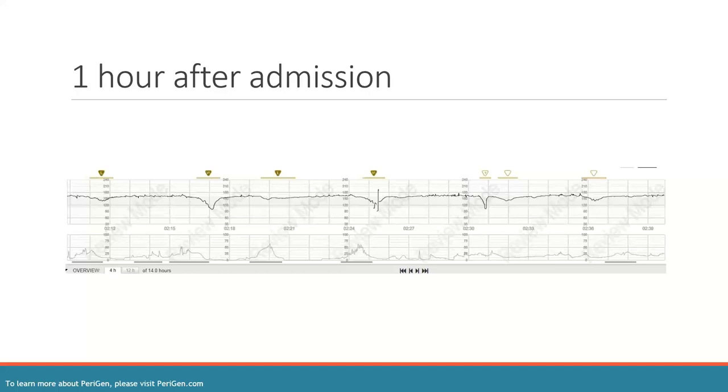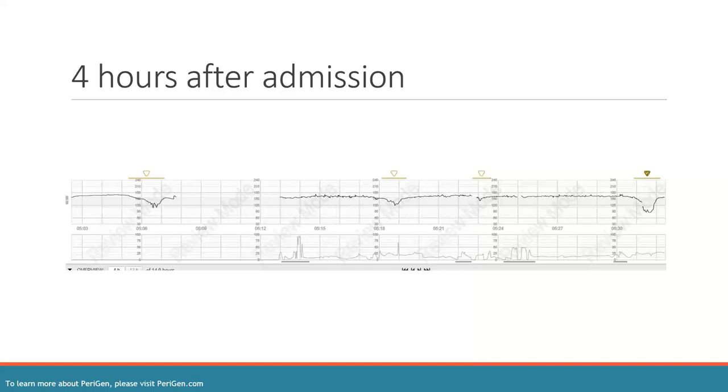Next slide. So 4 hours after the patient first arrived to the unit, the strip is not improving and in fact is now worse than when she first arrived. You can see that we're losing variability. The RN assigned to the patient has not noticed that the uterine contractions have not been captured for over an hour due to prioritizing patient care for the other patient.